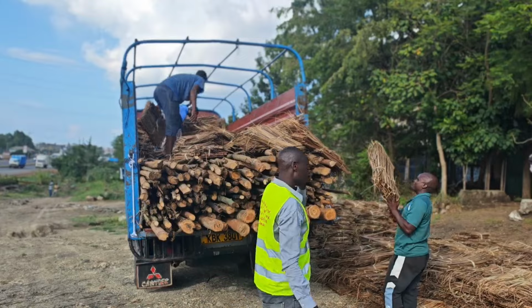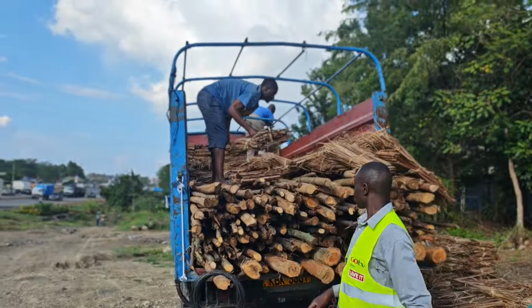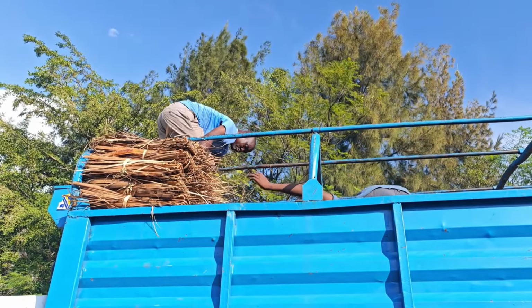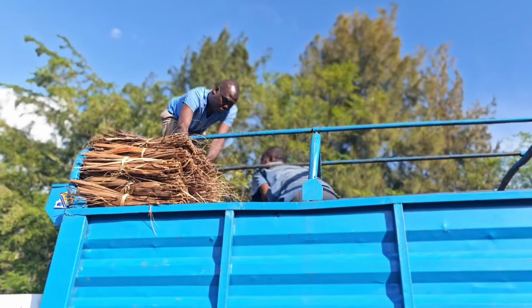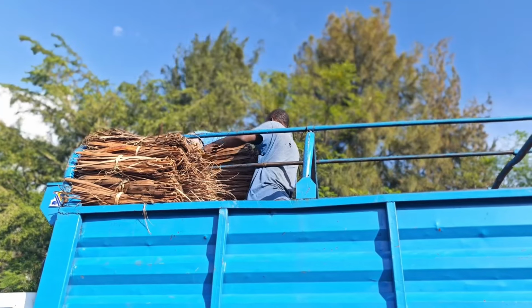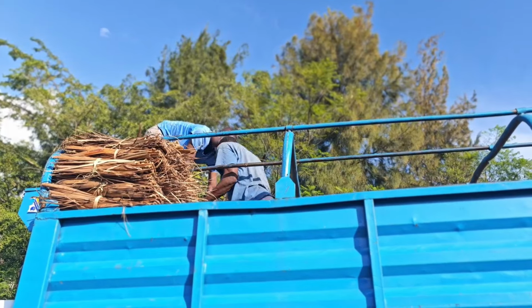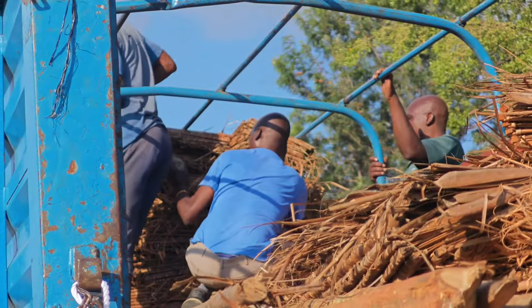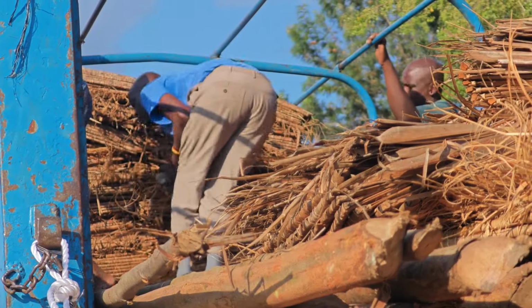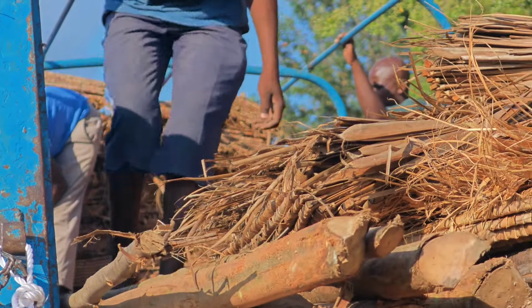When they came back, it was time to load the makuti into the canter. Honestly, we were shocked by how much load there was. We even joked that if it didn't fit, we'd have to find another way to transport it. But this is where experience really shows. We stepped back and let the makuti guys do their thing. They understand how to stack and balance it well. It took time, way more than we expected, but eventually everything fit perfectly.